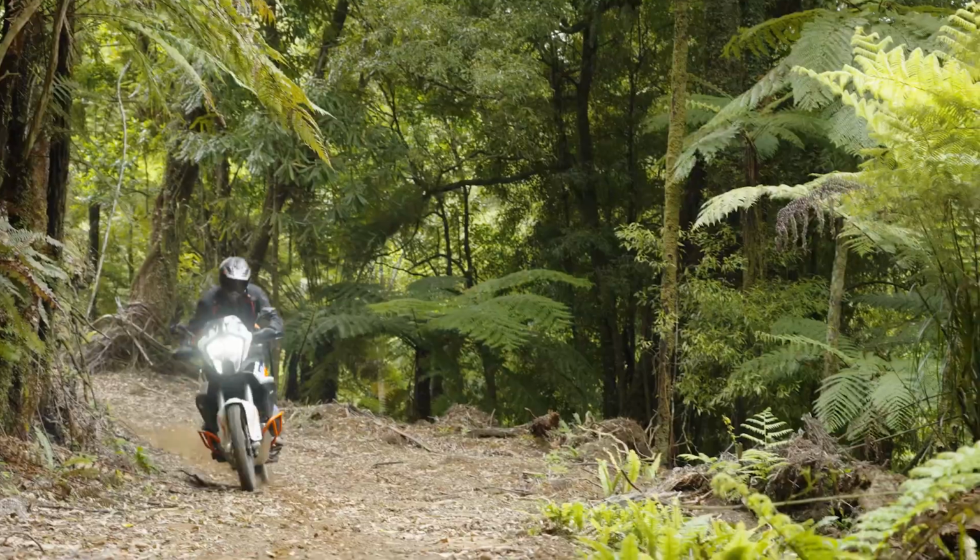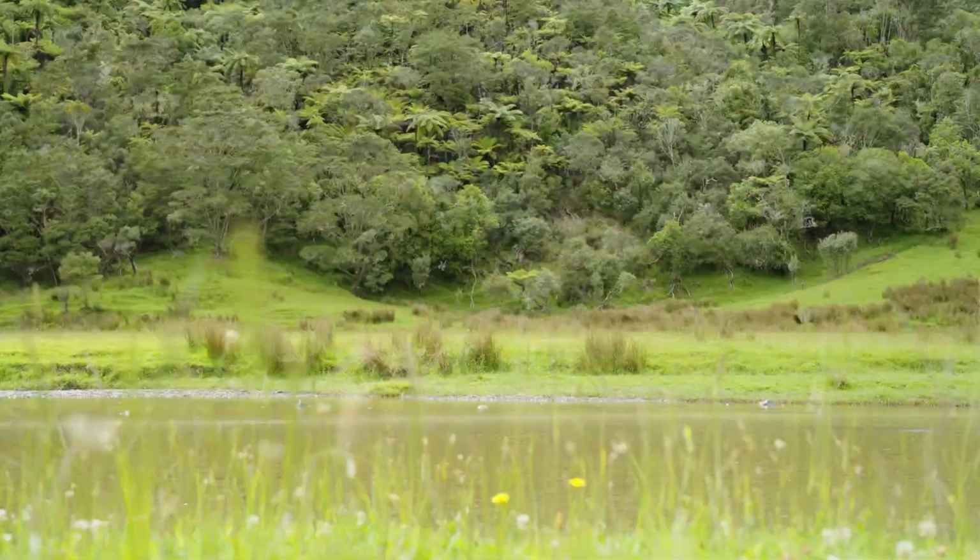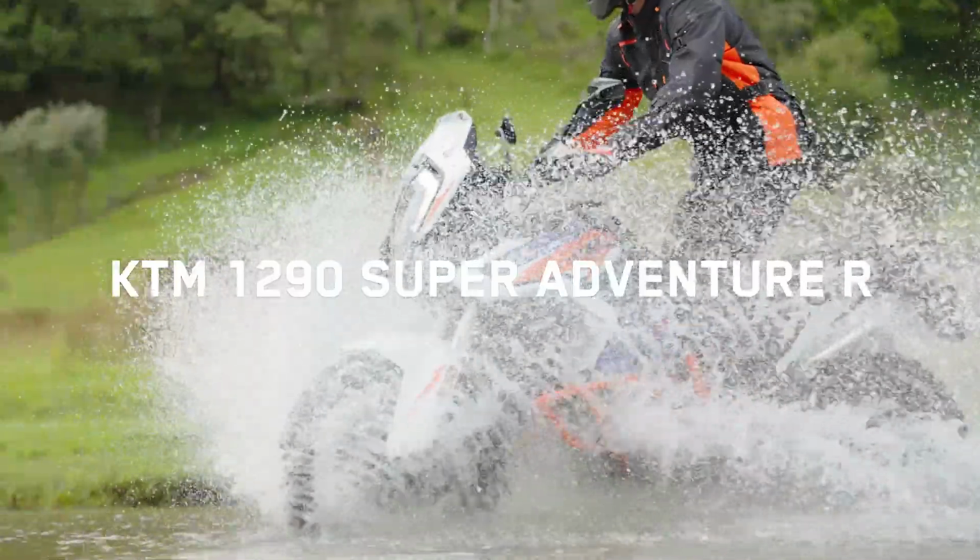It's just easier to ride. That makes the bike more accessible to a greater range of riders and allows experienced riders to go to places they previously wouldn't have imagined.